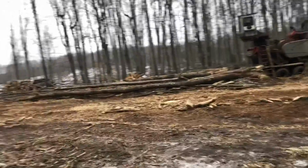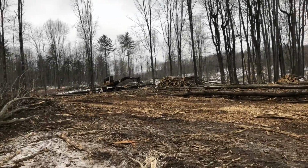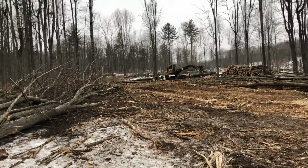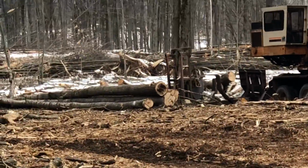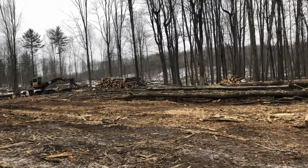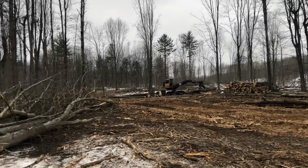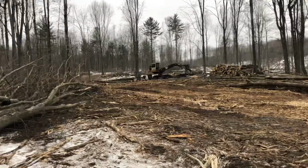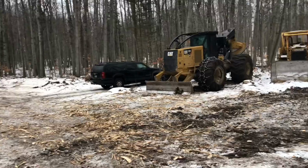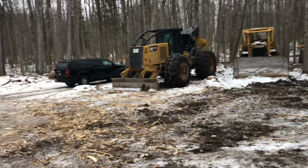But I got logs to slash, work to do. And yeah, there's some nice logs and there's some nasty logs on here, as you can tell. So you just got to pick through them. It's always fun, but hopefully that next truck comes back and I can do that. And we're going to keep rolling wood out here. We're going to just keep rolling today. It's been interesting. Been a good day.